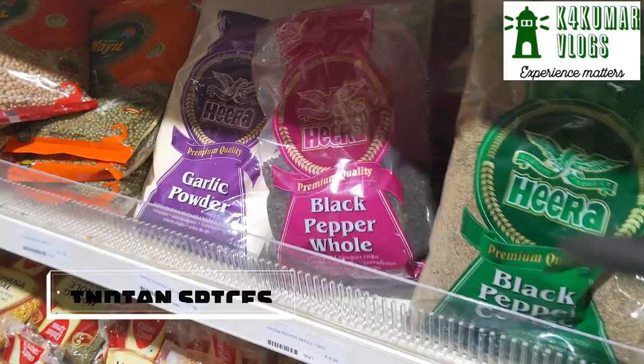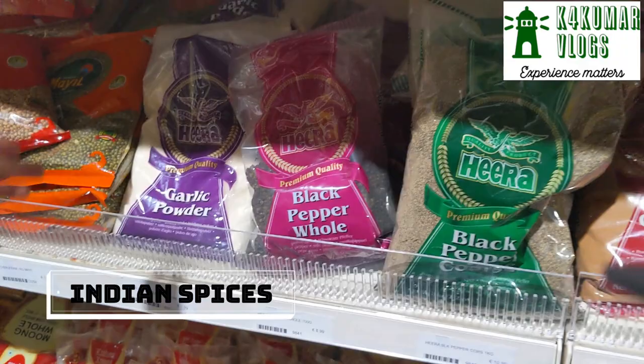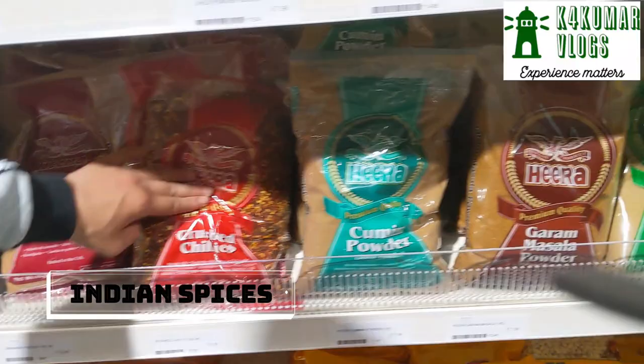These are all the large packets though. These are all up to 1 kg, from garlic powder, to black pepper whole, black pepper corns, cinnamon powder, crushed chilies, cumin powder, garam masala, coriander powder, etc.